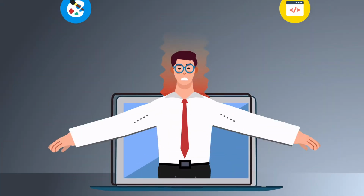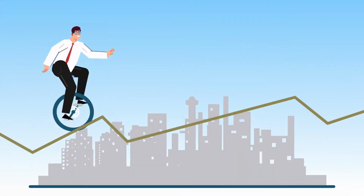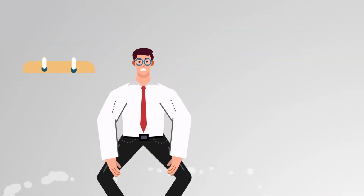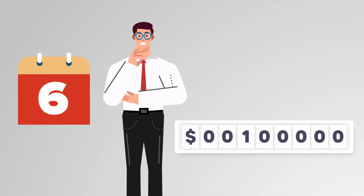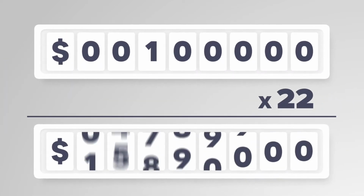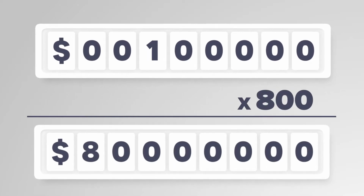Now, imagine how long it takes to build even one application using traditional methods. Of course, it'll vary with complexity, but we're talking 4 to 6 months and $100,000 to deploy just one app. Now, multiply that by 22, or 800. That's a lot of money.